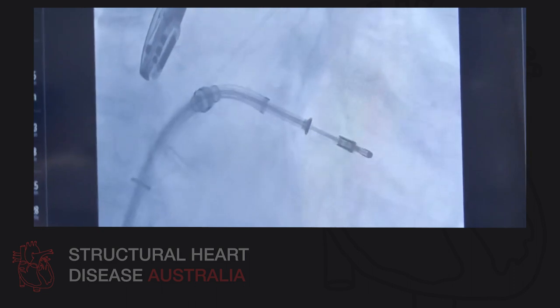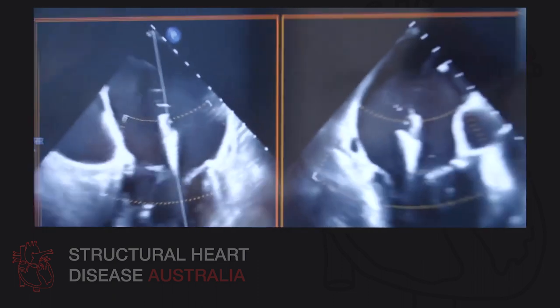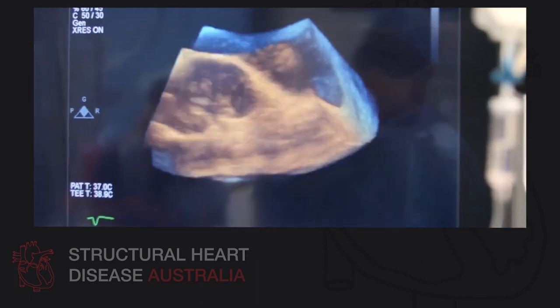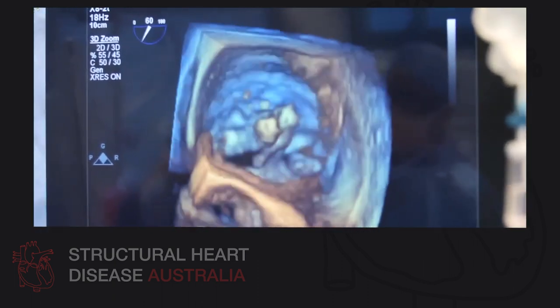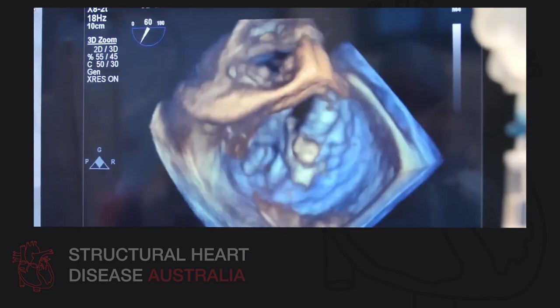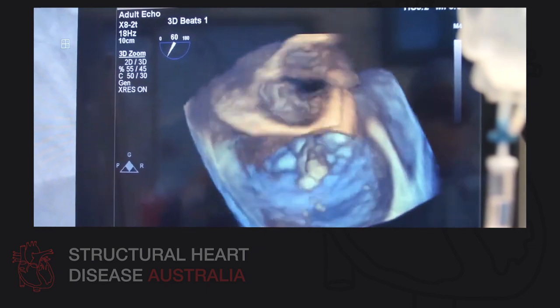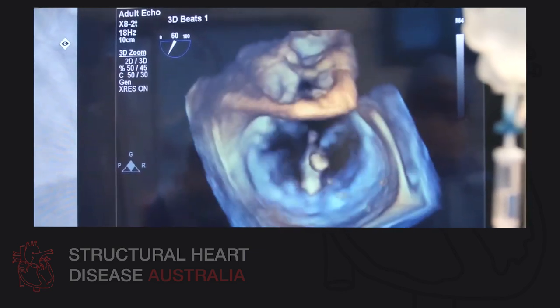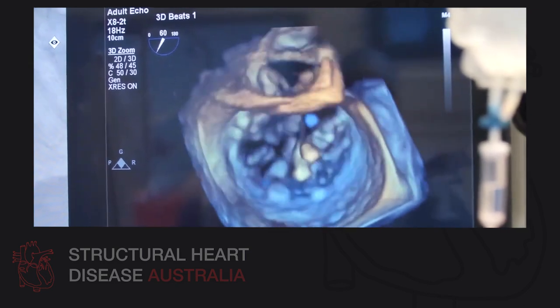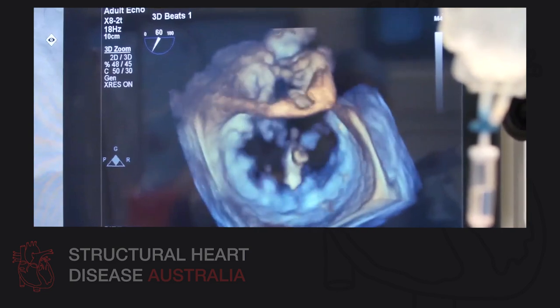So Lisa, do you want to go to 3D on fast? 3D is important in looking at the clip position as well as orientation of the clip arms. Ideally, at the point of grasp, we want the clip to be orientated perpendicular to the mitral valve coaptation. So you can see that that's a 3D on fast view. The aorta is at sort of 12 o'clock.